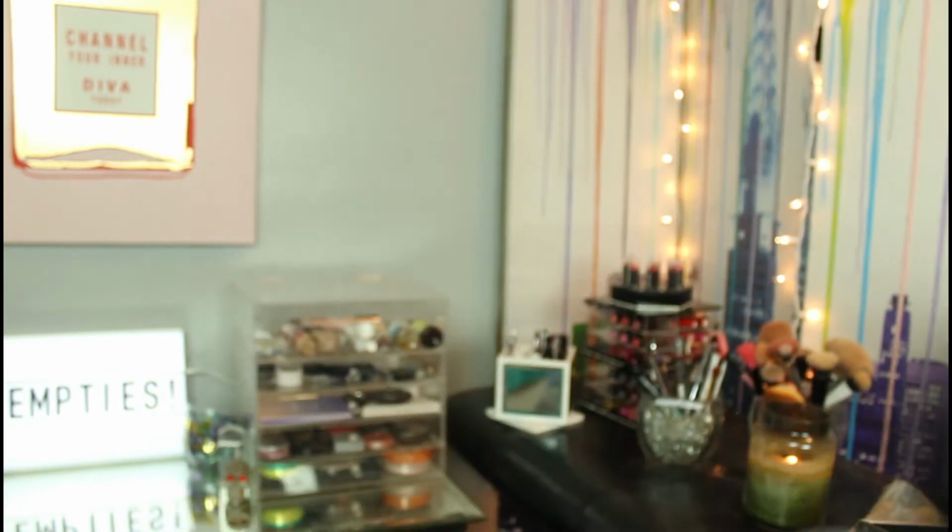Okay, I have a lot of samples. Let's just get these out and get them out of the way. Y'all know how I am about samples at Sephora, so I have a bunch of these. So yeah, let me just lean them over to the side. Let me grab my trash bag, that way I can actually throw my trash away once I'm done with it.